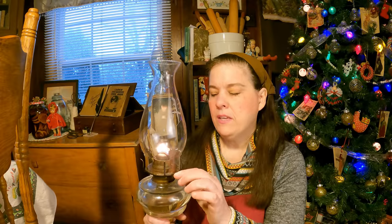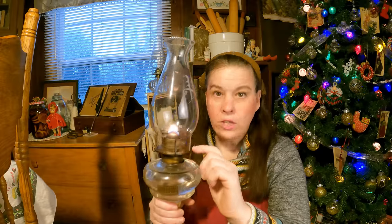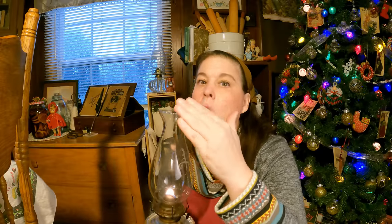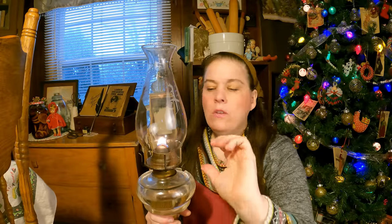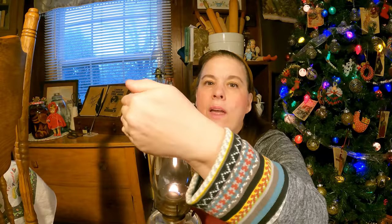So what you do is you don't want the flame to get too high. So you keep the flame down. There is no soot up here because I don't have a big, huge flame. To extinguish it, you do not turn this down. You blow it out. And when you light it, you don't need to be turning this up and turning it down. Do not do that. When you're finished with it, all you have to do is blow it out. Take your hand like this, and you blow it out, just like that.